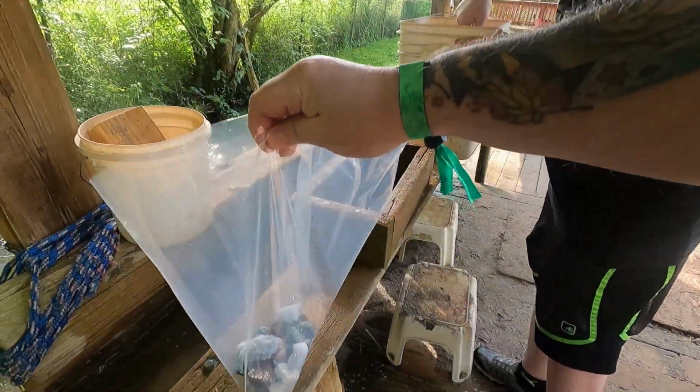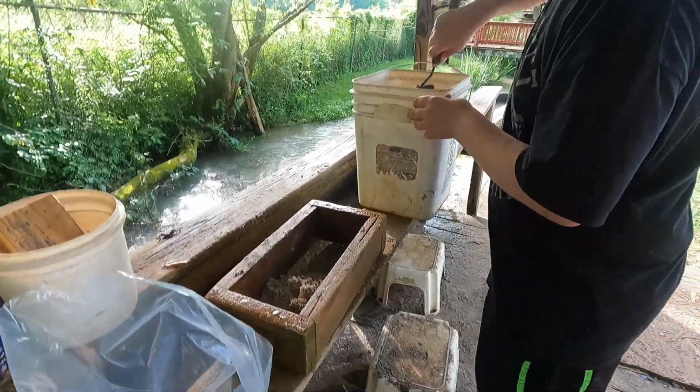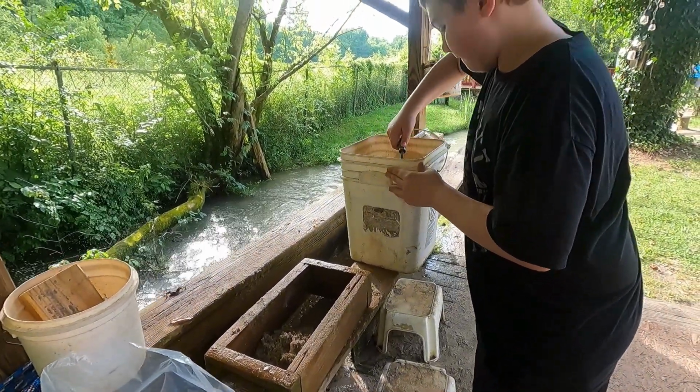So I'm gonna set his gems right here, and he can put them in there as he goes. And we'll be back when he's finished. We'll see how much he gets. So follow us on this adventure.